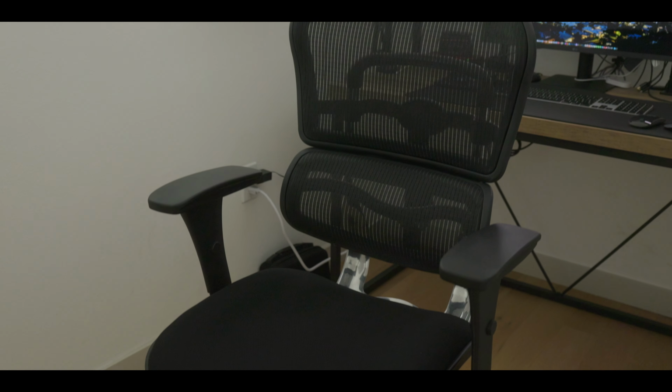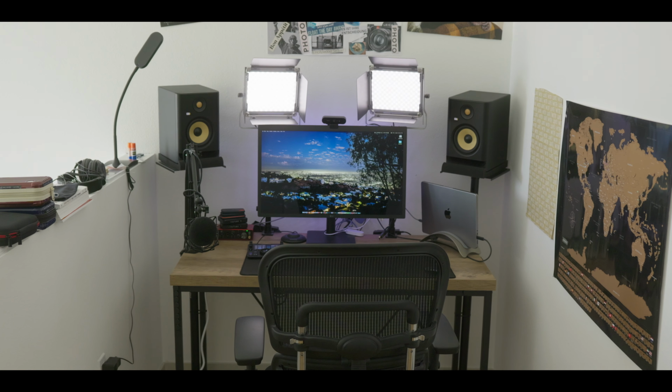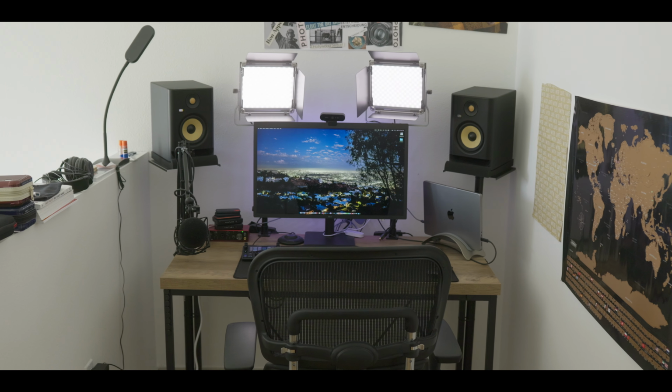So I sit way longer than an hour, so I invested in a good chair. Also can't remember the brand, and it cost about $350. So this setup has actually been here for a few years now, and I have no intention to upgrade anything here. It works perfectly. I can do everything.